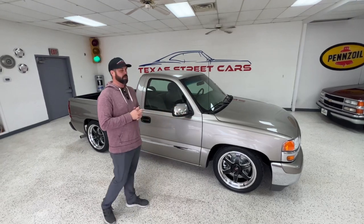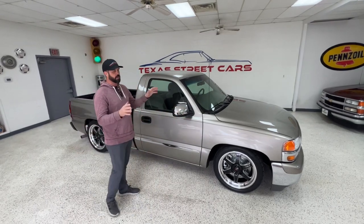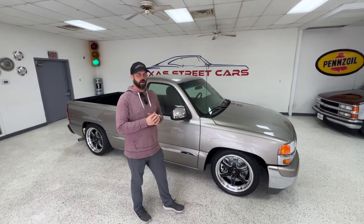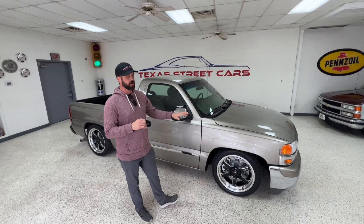We have a 2000 GMC Sierra, really clean, really original truck. We'll go over all the details of it. We're really excited about this one. We did a little bit different setup on it than we do on most of these NBSs, so we'll get into all those details in a second.